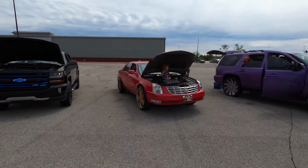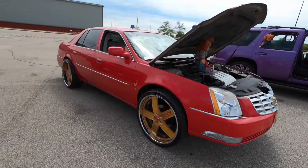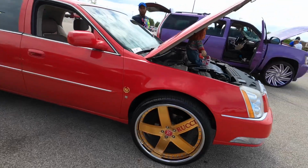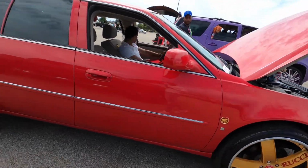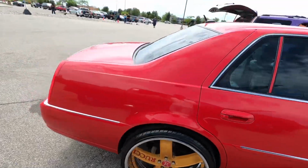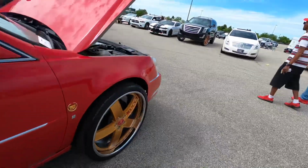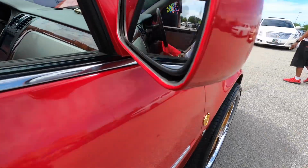Yeah, another Cadillac over here sitting on the Ruchis. V8. Smell clean right here, man. I like this, bro. It's nice.